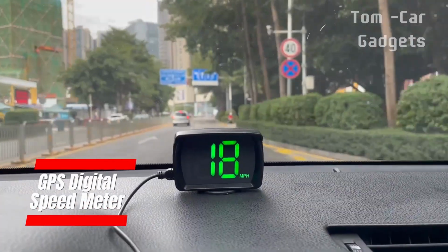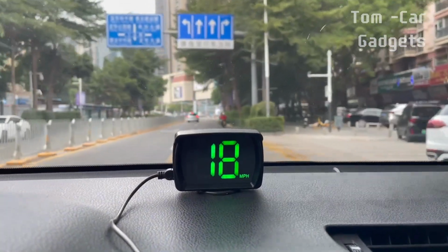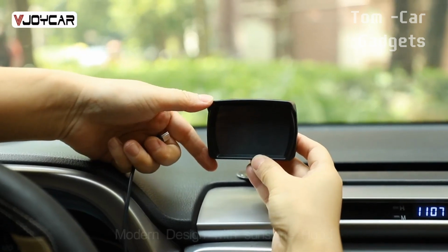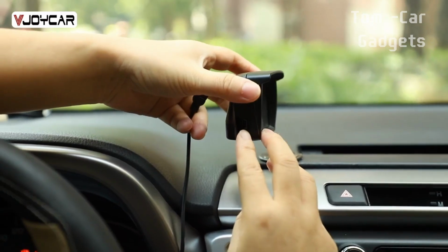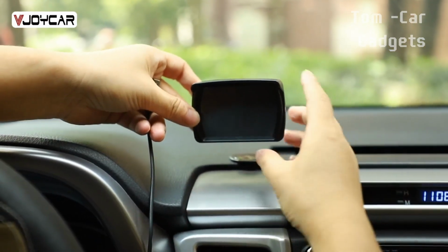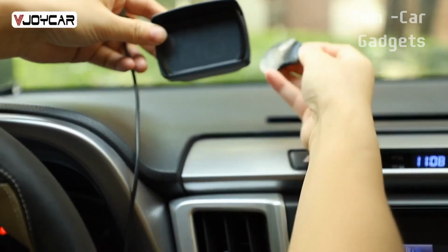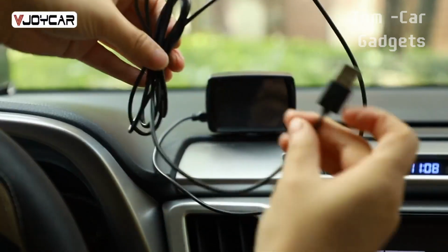Experience real-time driving data with our advanced HUD display speedometer, powered by our exclusive V-Joycar chipset that delivers a true 10 Hz refresh rate for instantaneous speed updates. Unlike many imitations, this unit collects speed data directly from GPS satellites, completely independent of your car's engine or OBD port, making it safe for any vehicle. You may notice a minor 1 to 5% difference compared to dashboard readings.